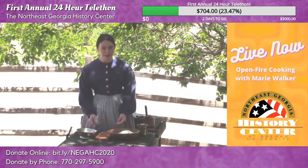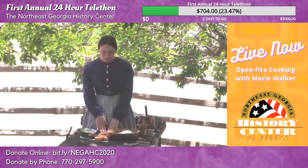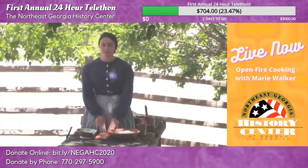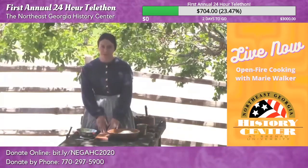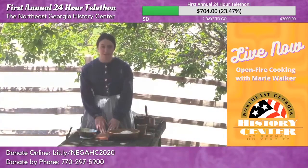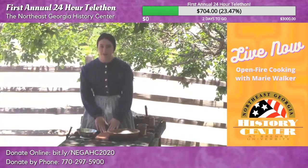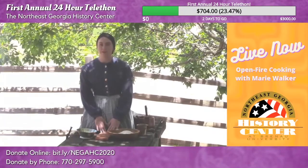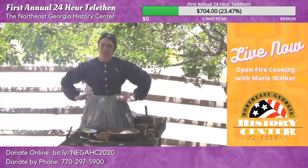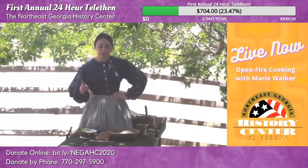Today we are out behind our White Path cabin, which people have lived in from its construction in the late 1700s up until the 1940s. It doesn't have a stove in it like we have today. You have a hearth fireplace, and then also you have this cooking circle out back. So I'm just going to give a brief overview of that before we start.